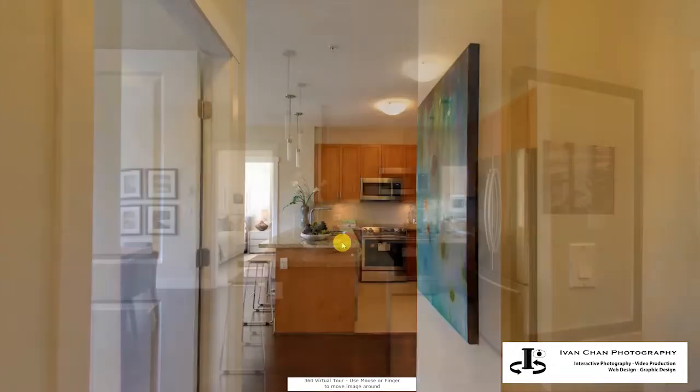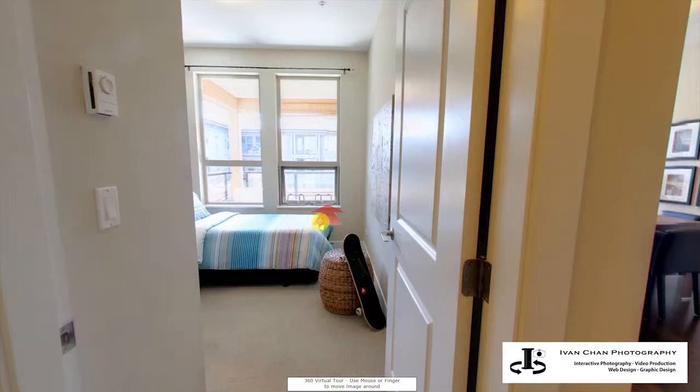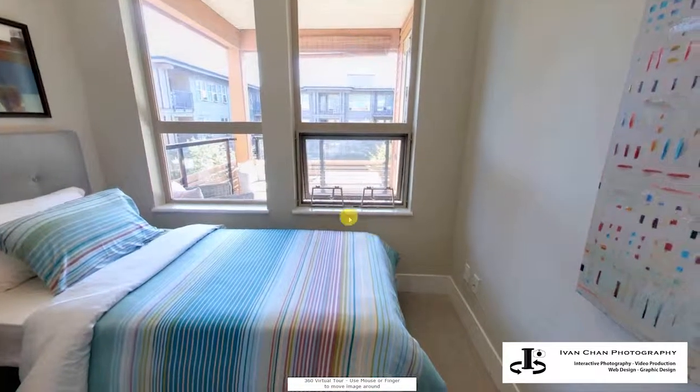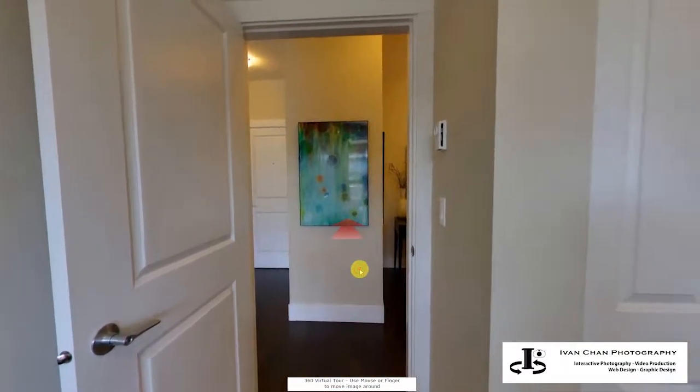The walkthrough tour is similar to Google's Street View. This will simulate being at the property, walking through and looking around at different vantage points. This 360-degree walkthrough tour can also be used in retail and tourism applications.